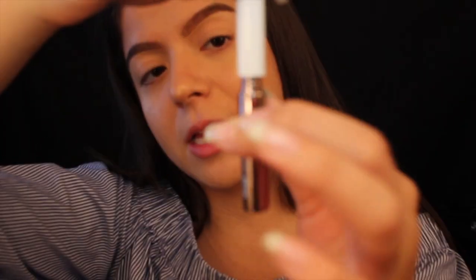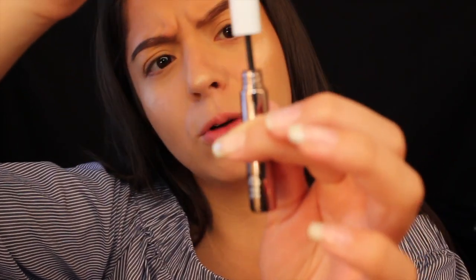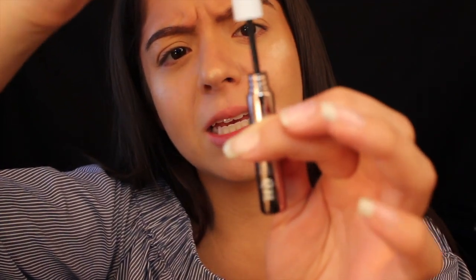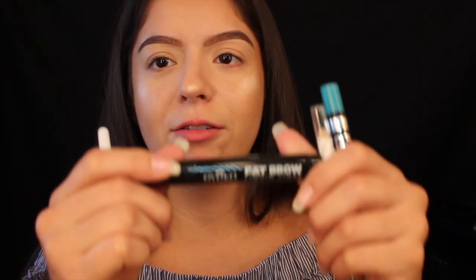Pad, the gel, Urban Decay white liner. I used to have the NYX white liner, but it would crack so badly. NYX white gel cream and white liner from Wet n Wild. Fat eyebrow pen liner from Rimmel.